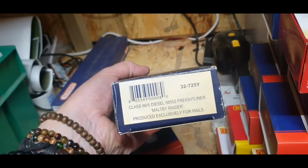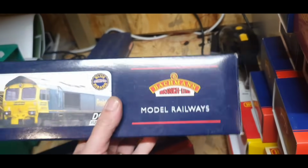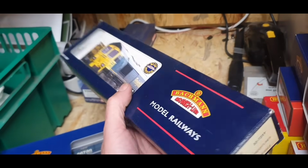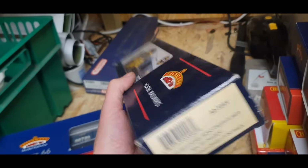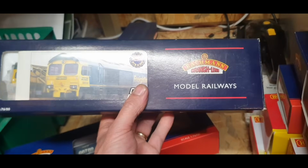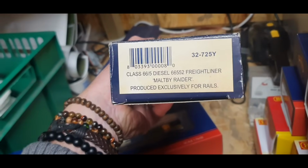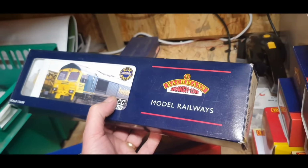And there we have 66552 Freightliner Multi-raid. I spent ages trying to find this. I've got a thing about old collieries and stuff, and this one is obviously named after Multi Colliery, which is no longer with us. I really wanted this model, and I did pay quite a lot of money for this old model. I'm not going to say how much I paid for it. I'm not saying I was desperate for it, but that came up, and yeah, that's minty fresh.